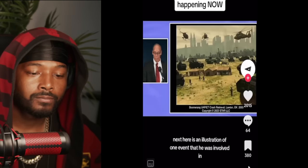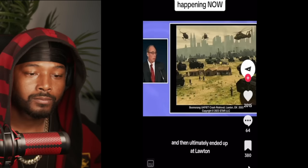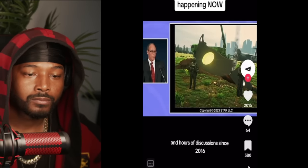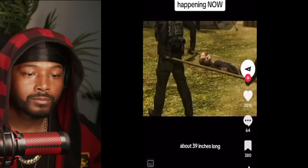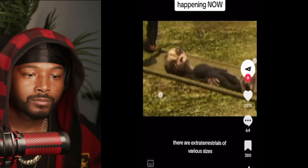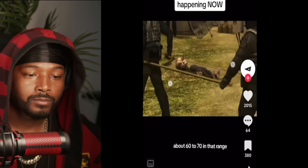Next. Here's an illustration of one event that he was involved in back when there was an extraterrestrial vehicle that crashed and then ultimately ended up at Lawton, Oklahoma, near Fort Sill. This man has been in a skiff with these objects. These illustrations are based on his direct testimony and hours of discussions since 2016. Here is a small extraterrestrial body, about 39 inches long, that was retrieved in that operation. There are extraterrestrials of various sizes. The last known count I had of different civilizations involved with this, about 60 to 70 in that range, and I think there could be more.